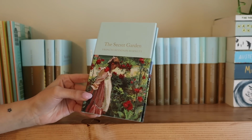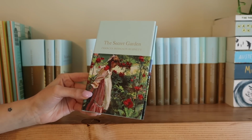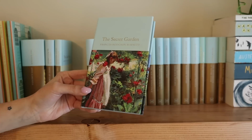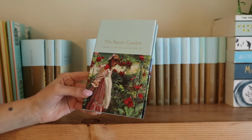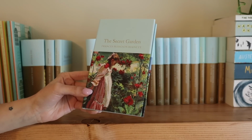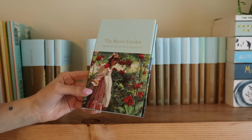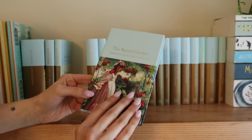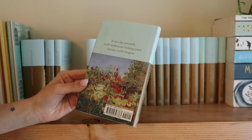And it is just one of those books that I read and I get completely immersed in it. It means so much to me because I see a bit of myself in Mary and her discovering this love of nature and this garden and the friendships that bloom as well as the flowers that bloom, and it is a perfect story in my eyes. And on the back it says, "It was the sweetest, most mysterious looking place anyone could imagine."